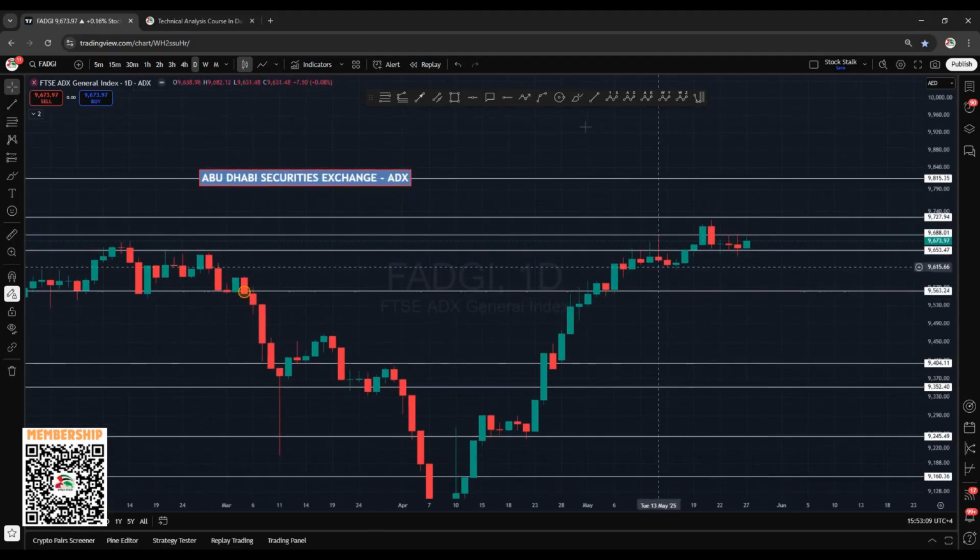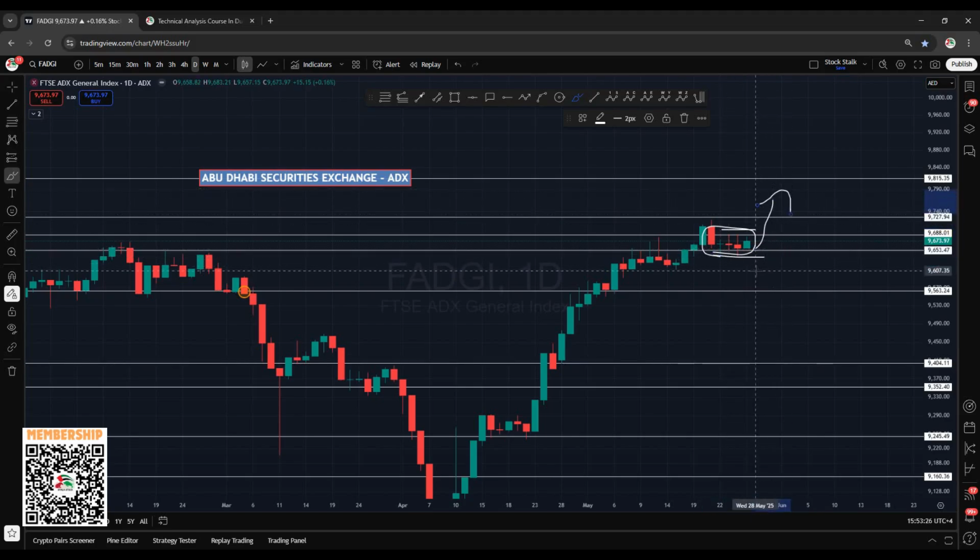This is the daily chart of ADX market index, that is Abu Dhabi Securities Exchange. It's looking a bit tricky. It's trapped in this zone between 9,653 and 9,688 points. For the last 1 week we are just seeing sideways momentum. We are not seeing any big breakout to the upside or to the downside. So I'm expecting a range breakout during this week itself, hopefully to the upside.